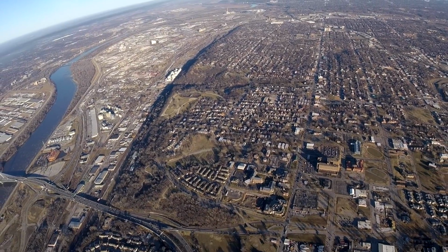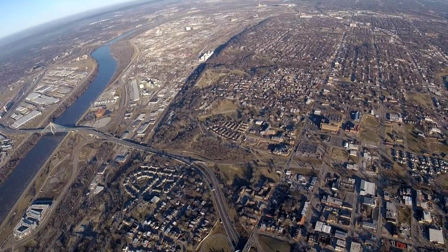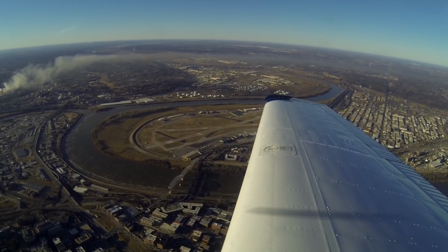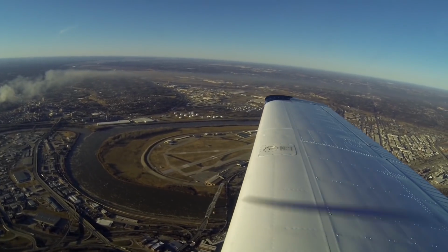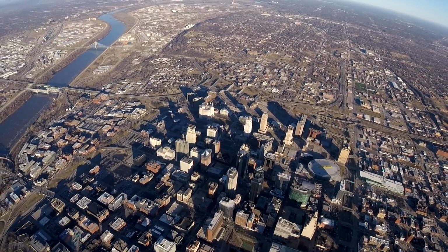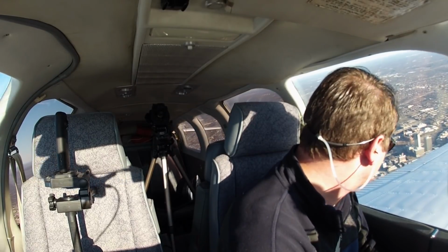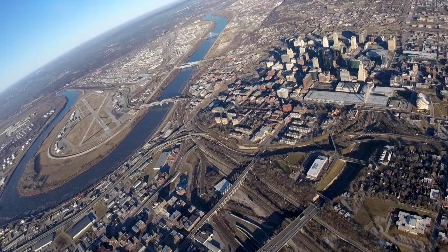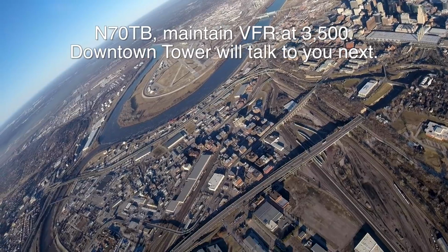Southwest 2440, turn left heading 270, cleared visual approach, runway 19 right, contact the tower. 270, cleared visual, 19 right, on tower. Good night. All right, American 1916, contact Kansas City Center 125.25. 125.25, good day, American 1916. November 70 Tango Bravo, maintain VFR 3500, downtown tower, we'll talk to you next.